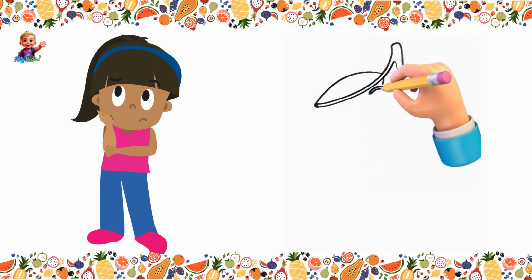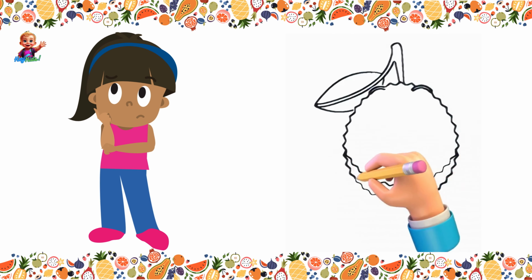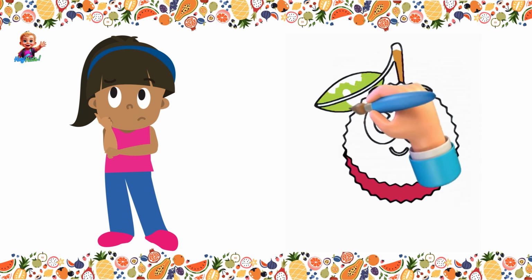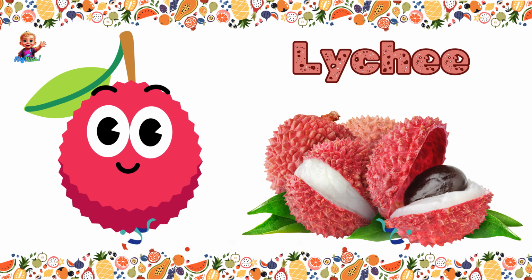This small fruit has a rough red shell. Do you know its name? It's a lychee. Lychees are sweet and juicy inside. They're a special treat.